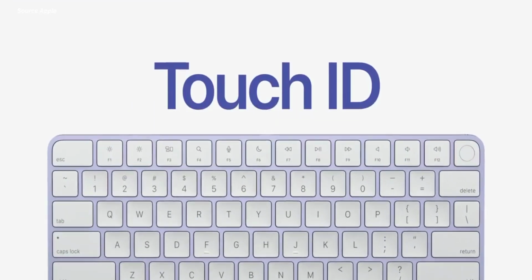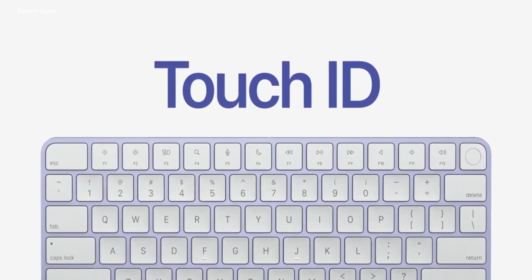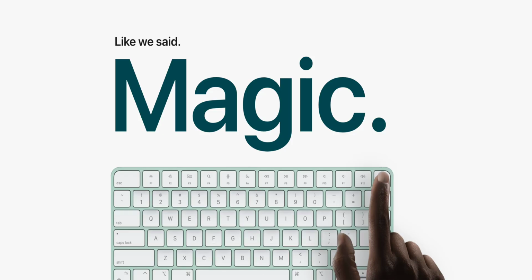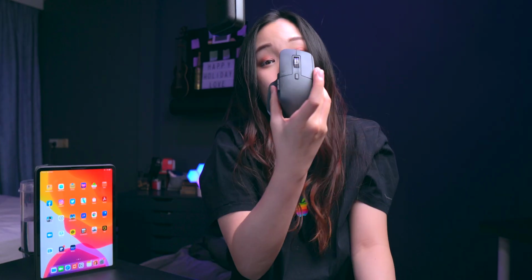But I would say I'm really excited about the Magic Keyboard. Now there's Touch ID on the Magic Keyboards. I mean, I want that. But for the Magic Mouse, I think I will stick to my MX Master 3. This is still for me the most ergonomic friendly mouse ever.